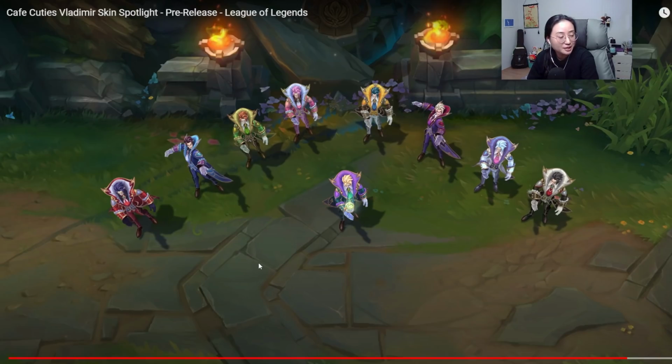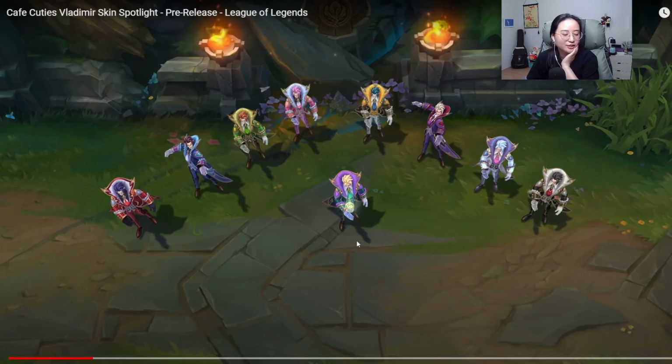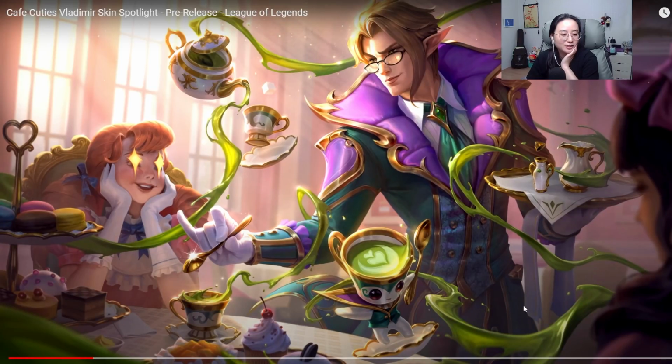But anyway, that was Cafe Cuties Vladimir. I think because of the lack of clarity, I would probably put it at last place for now. But it is a cute skin for sure. And it is a cute theme that he's like this matcha master. I think the splash art right here is pretty cute too, with the little cups, you know, and this girl just swooning for him. Anyways, that was Cafe Cuties Vladimir.